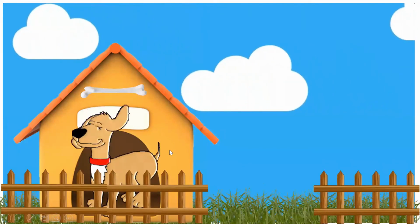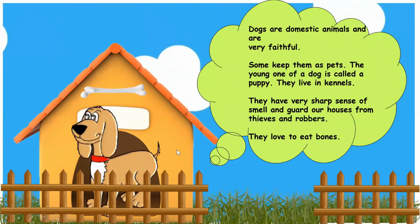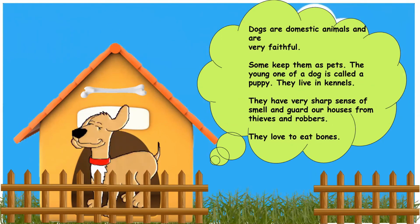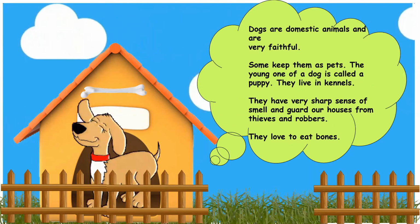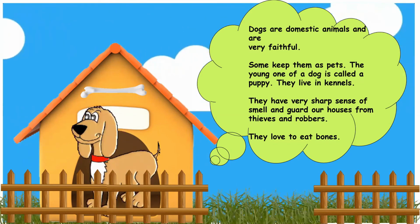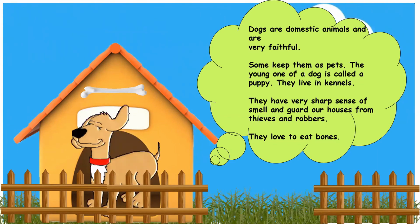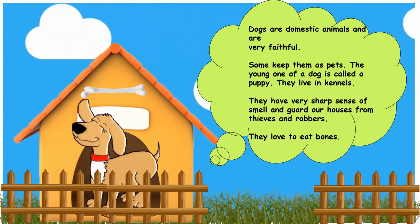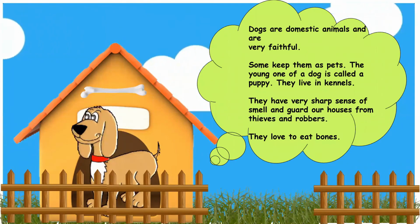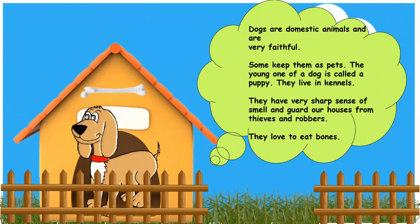Now it's time for Doggy the dog. Dogs are domestic animals too, and they are very faithful. Some keep them as pets. The young one of a dog is called a puppy. They live in kennels. They have very sharp sense of smell and guard our houses from thieves and robbers. They love to eat bones.